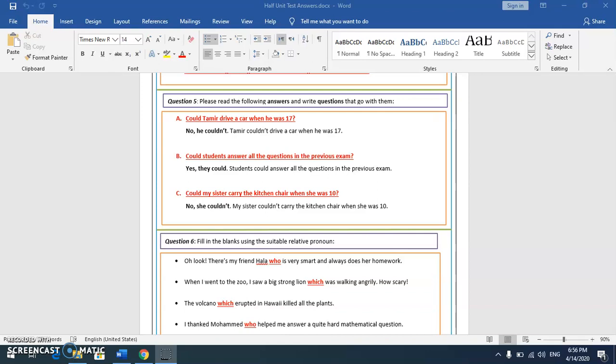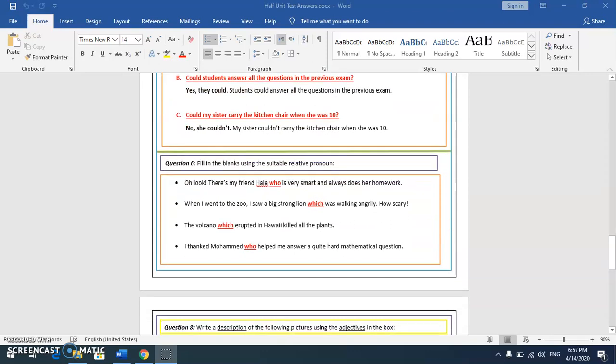As for number C, no, she couldn't. My sister couldn't carry the kitchen chair when she was 10. So when forming a yes/no question, we will be switching between my sister and could. So, could my sister carry the kitchen chair when she was 10? Let's move on to question 6. Question 6 is even easier.